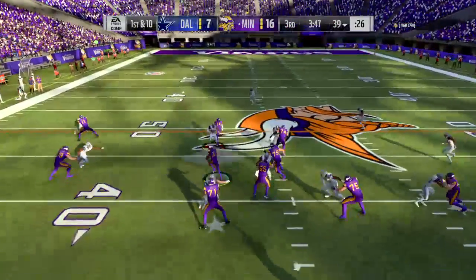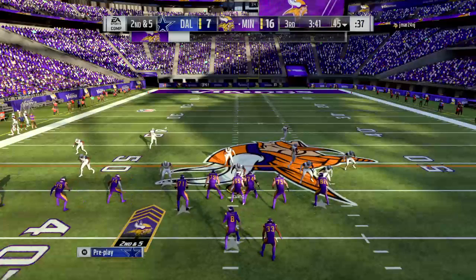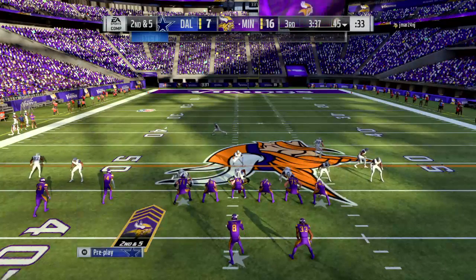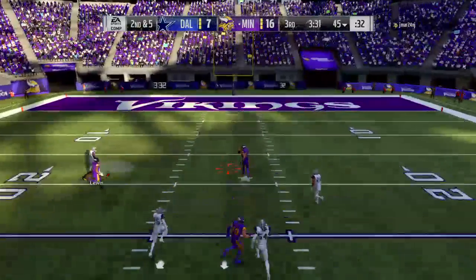They start the drive with Cook. He'll take this from the 40 up to the 45 for a gain of 5. Tough first half for him, unable to put up the numbers he's used to producing. But with a guy like him, you and I both know it just takes a couple of explosive touches for him to make an impact on this game and on the stat sheet as well.